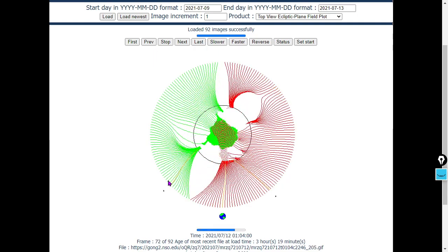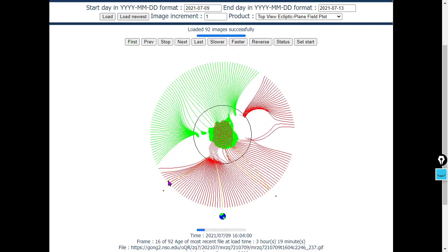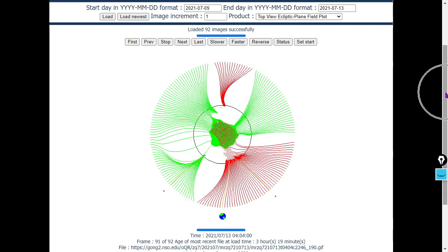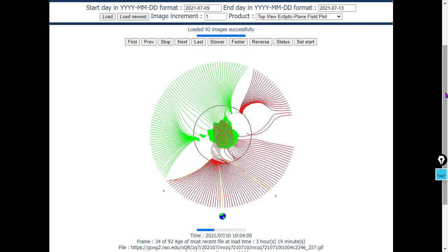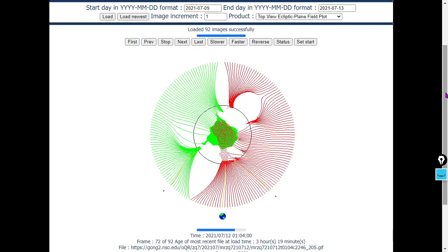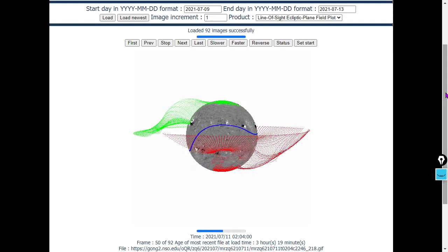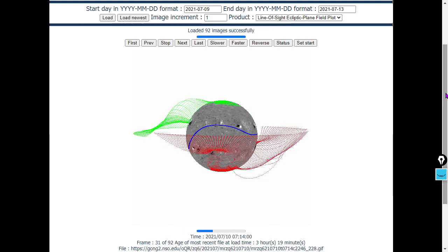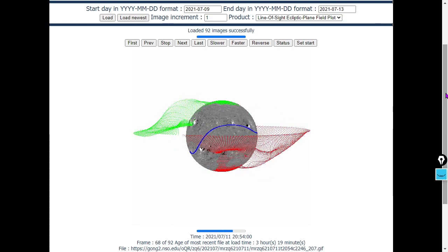And it might be at Earth here in a day or two, possibly even by tomorrow's video. I won't make any forecasts on that. Keep in mind this data was 3 hours and 19 minutes old when we recorded the video. Here's a line of sight ecliptic plane field plot, a different perspective on the same data, basically.